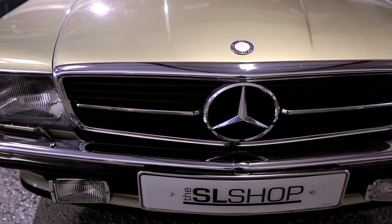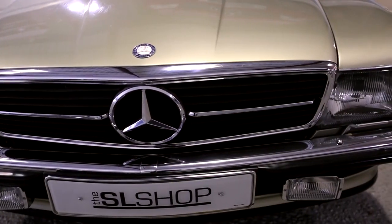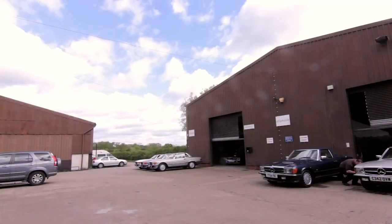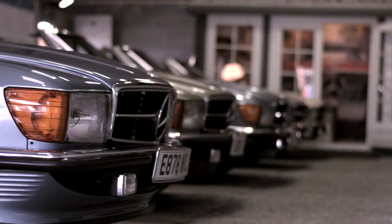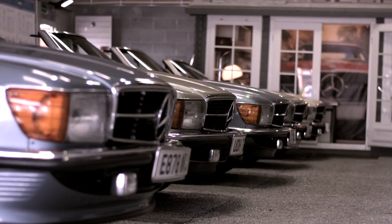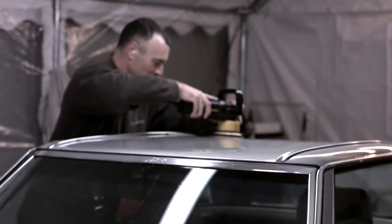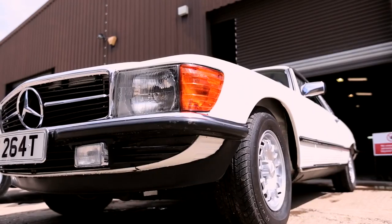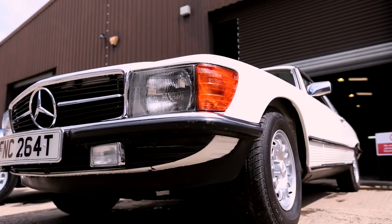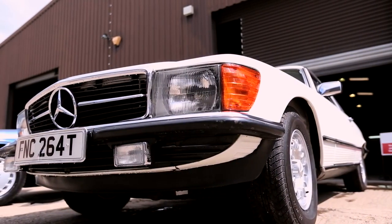To find out more about the R107, I paid a visit to the SL shop in Worcestershire. Now this is a marvellous place dedicated to the continual improvement and preservation of the R107. They purchase these machines from all around the world, and they bring them back to perfect condition. They can make you an SL with the perfect spec, and of course they can sort out any problems you have with your own car. I spoke to the owner, Sam Bailey, about the R107 and what makes it so special to so many people.